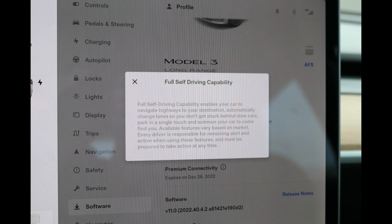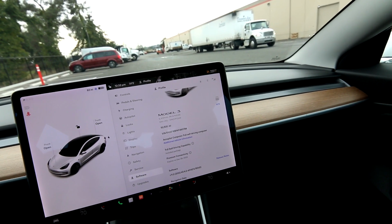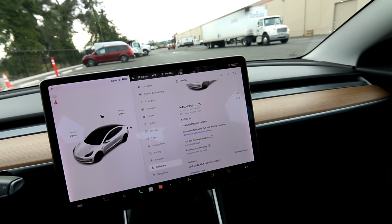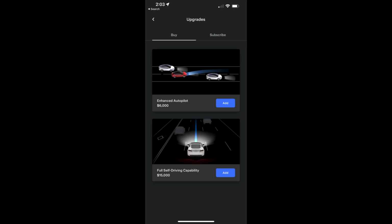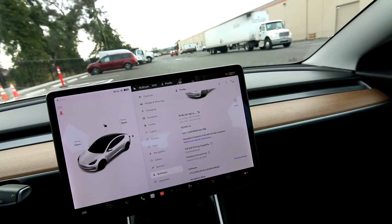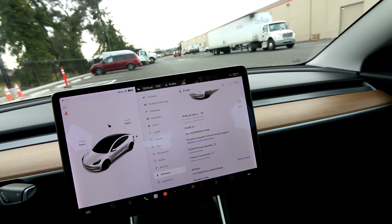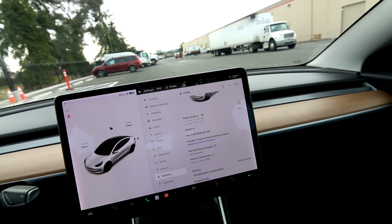So when this Tesla was first sold in 2019, full self-driving capability was about $6,000. Then as the software progressed and got better, they raised the price to $8,000. As it continued to get better, they raised it to $10,000, then to $12,000, and now as of December 2022, by the time I'm making this video, it's $15,000 for self-driving. So if you have a Tesla Model 3 and you want to upgrade to full self-driving, you pay Tesla $15,000 and they'll send a software update and you have it.